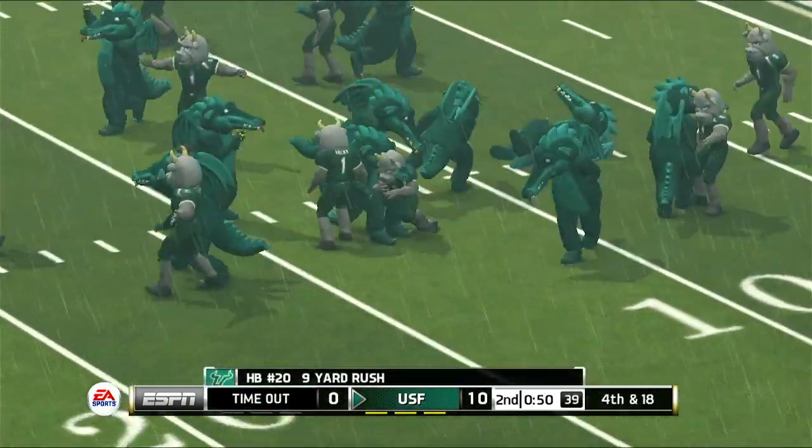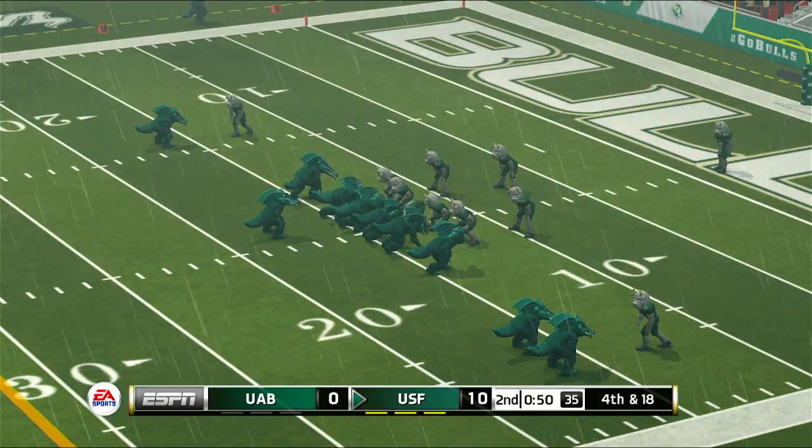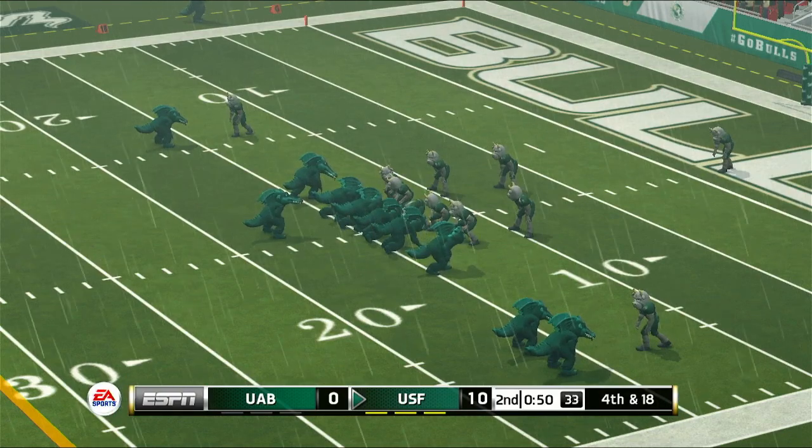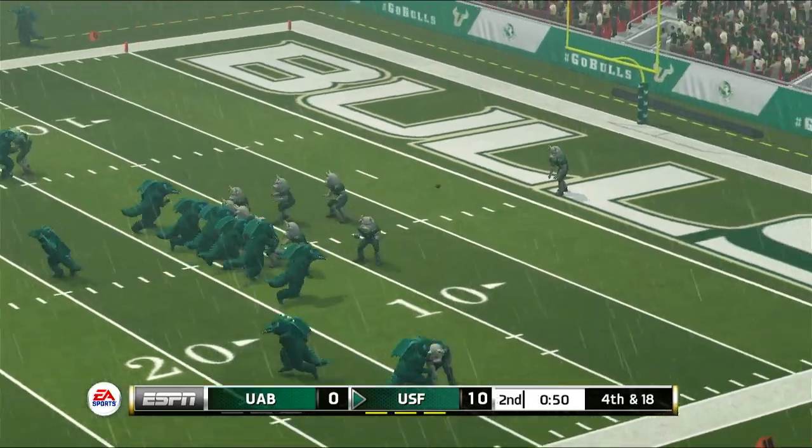Makes it out to about the 13. The defense here gives some yards up, but they do set up a fourth down. But that's one of those plays where you got to be very careful. That's a big gain by the offense on the ground on third down and long.